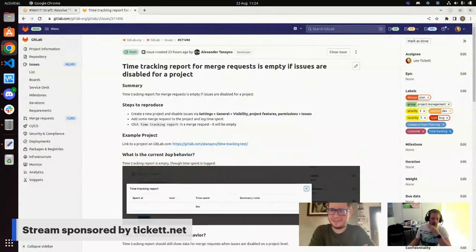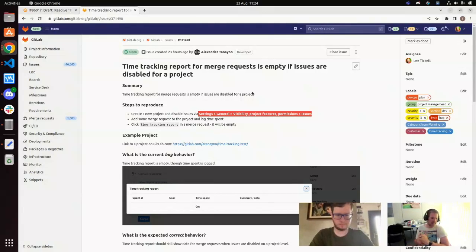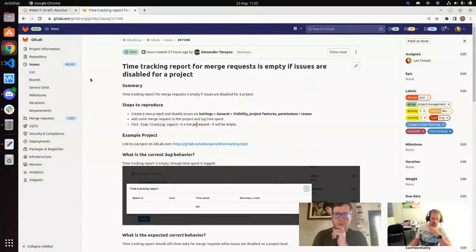Right, while it's loading, the bug appears to be with a project that has issues disabled. This is something new to me and Marco. We didn't even know you could disable issues on a project. The time tracking report doesn't even work for a merge request. So I think we'll either pick an existing project or create a new project. We'll turn issues off, we'll spend some time on a merge request, and we'll take it from there.